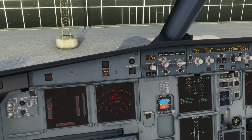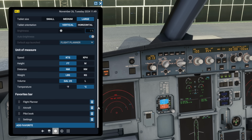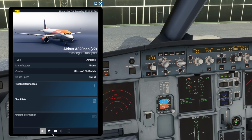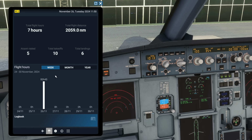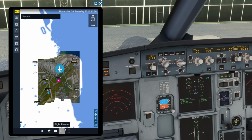Not the one for the aircraft, but the one here in the simulator, because this is used for any aircraft in Microsoft Flight Simulator 2024. We're going to go through this and show you the best feature. So if we have a look at all of this, I'm not going to spend too much time going through it because a lot of it is self-explanatory. There's basically the aircraft, we've got checklists if you wish to use them, a pilot book showing me what I've done. Settings, obviously, again, self-explanatory, but let's now go to the flight planner.